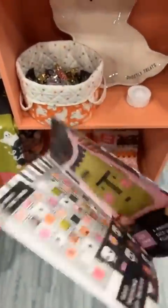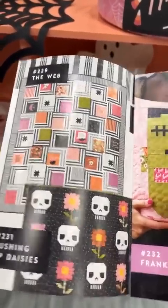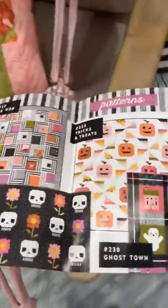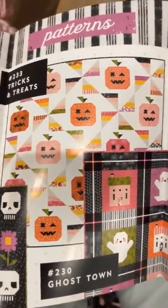So this one is going to deliver in April. And she is also, so there's that one, the web that I just was holding up. Let's take this over here. The skeleton won't mind. There's Frank the pillow. Tricks and Treats is the one that kind of has the candy corn pinwheels.